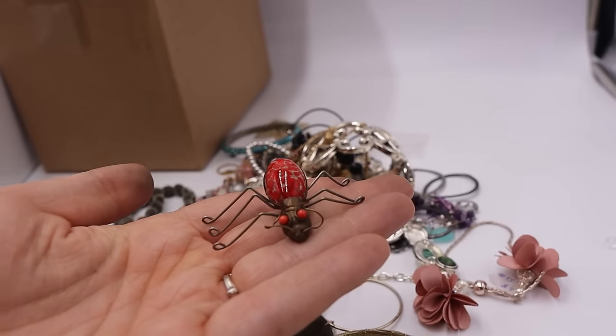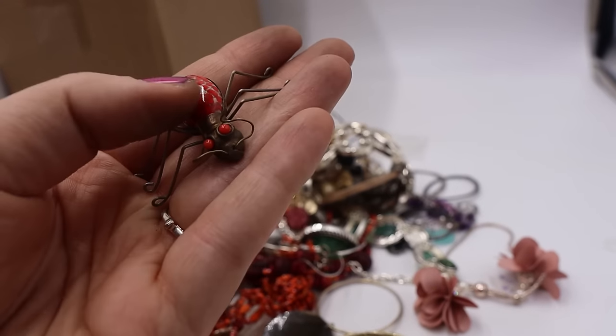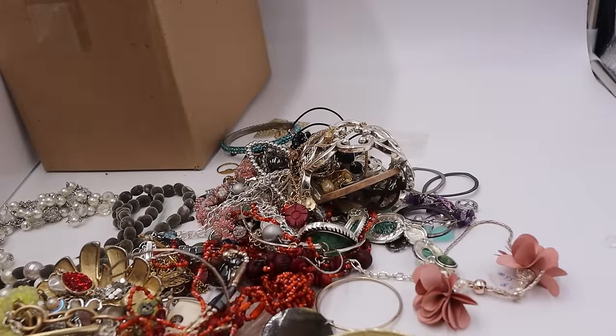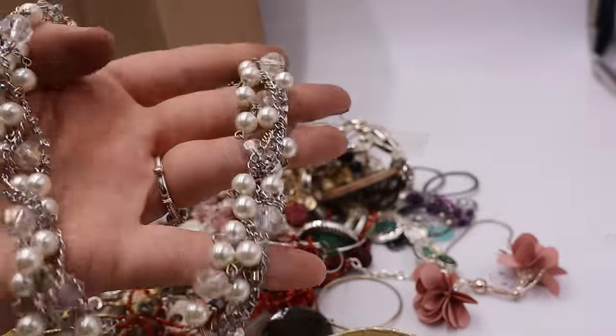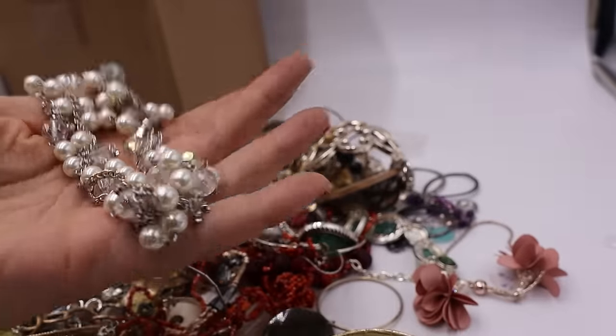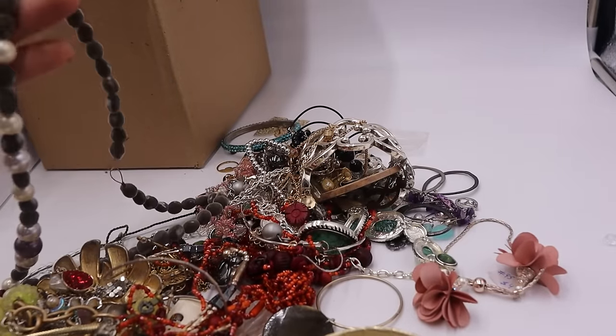Someone had quite the collection of brooches or something. Wow, this is so interesting. I love that. Okay, then we have this tangly faux pearl situation. It doesn't really bring me joy and it feels cheap. Alright, what in the world?